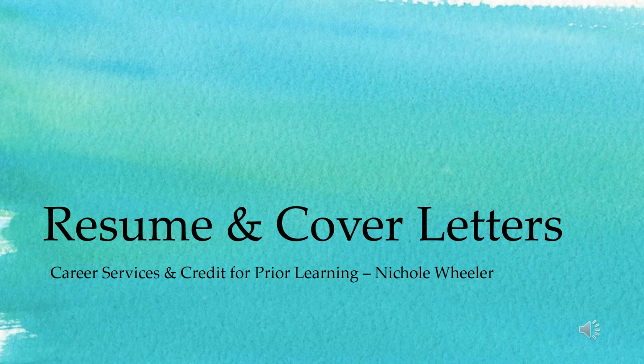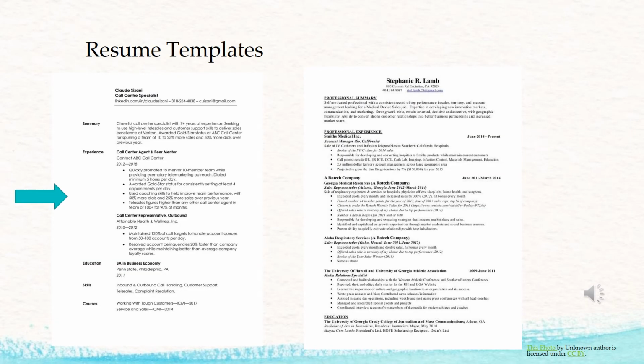Resumes and cover letters. There are many resume formats that you can choose when writing your resume. However, some are better than others.